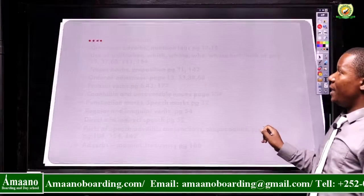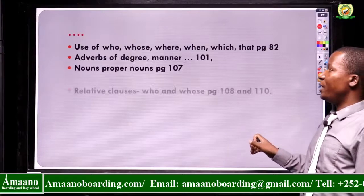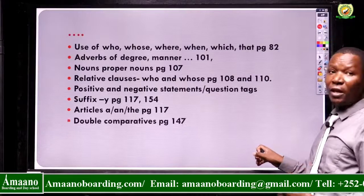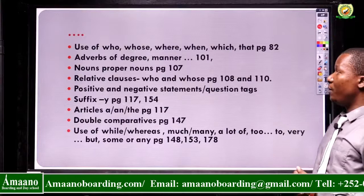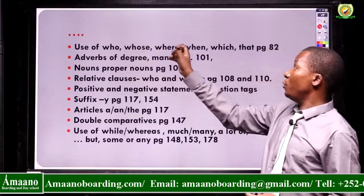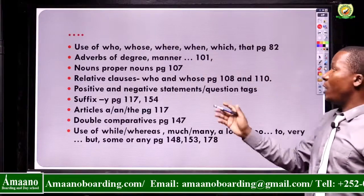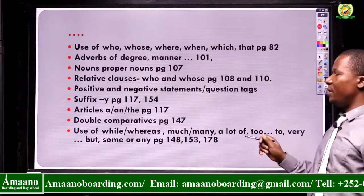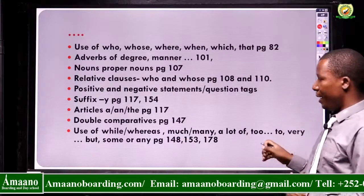I also have these other areas here. We have these ones. These are some of the areas that the exam is going to come from. So just check and see. These are the areas that you expect your exam to come from. Of course, I've written like, look, use of who, whose, where, when, which, that, and it is found where? On page 82. So you can go through these areas, plus the pages that I've stated. So that's where I will be examining.